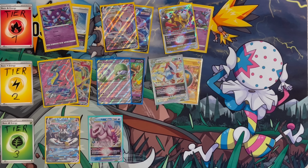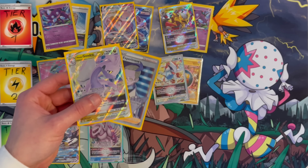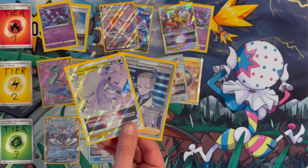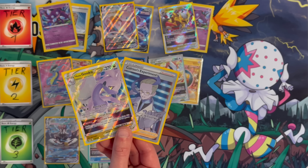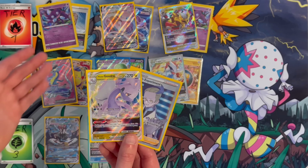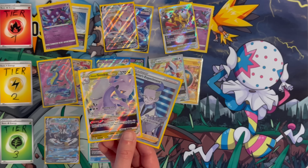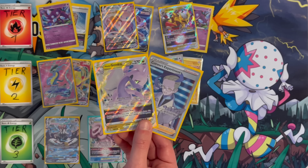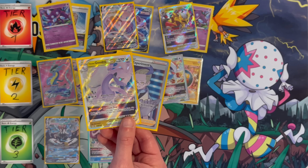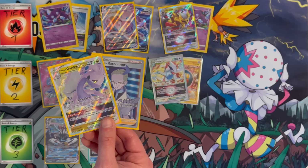Moving forward, let's talk about the goo in the room, shall we? Goodra VSTAR is a very, very solid deck. We've seen that it works out in the Silver Tempest format. Now Lugia has fallen down the wayside a little bit. Goodra is great against Lost Zone boxes. Still has a little bit less of a good time against Mew VMAX, but with a couple of Drapion, that solution is very good. But it does have a terrible Giratina VSTAR matchup.